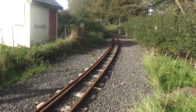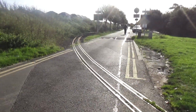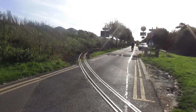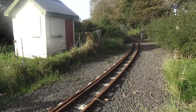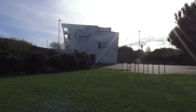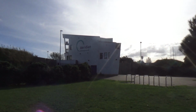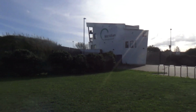So from one end of Cleethorpes to the other is this mini railway, so hopefully I'll catch that at some stage on my journey around. Can't show you a full view of the pavilion, but you can see it from here. It looks quite nice for a pavilion, that.